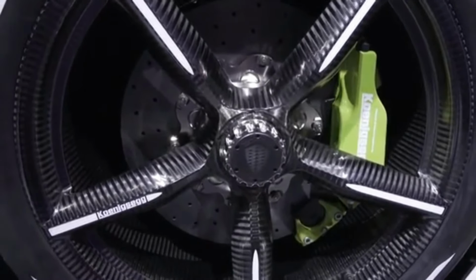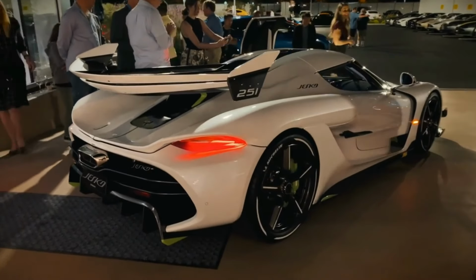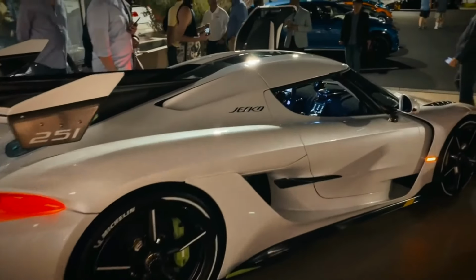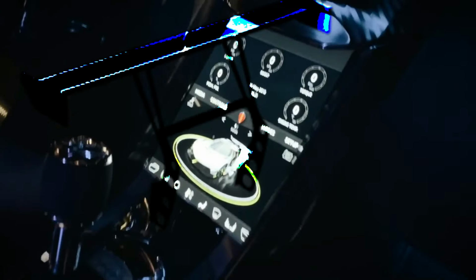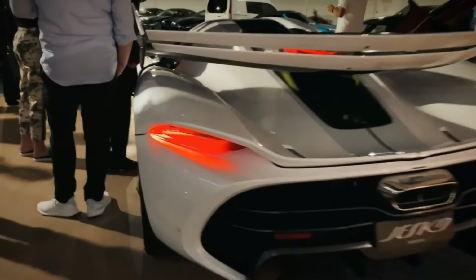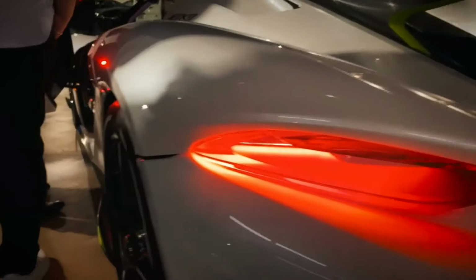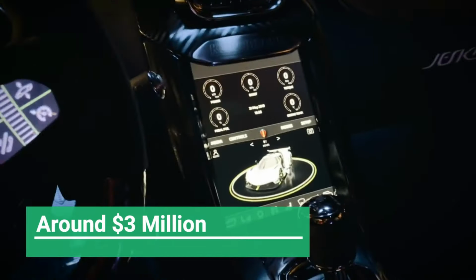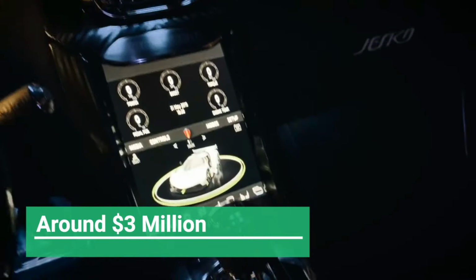Besides the performance, the Agera looks extremely aggressive with its massive carbon fiber splitter. To top it all off, it has a big, meaty wing at the back, which helps with all that downforce. Did I mention you can take the roof off to make it a roadster? But if you want to get that whole package, you gotta spend around $3 million to get yourself a Koenigsegg Agera.